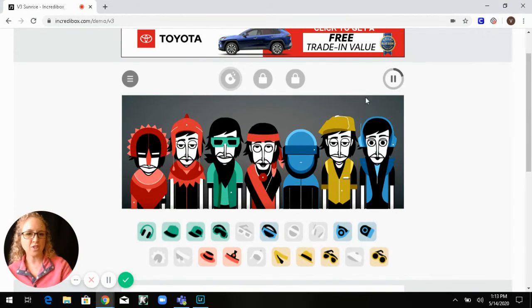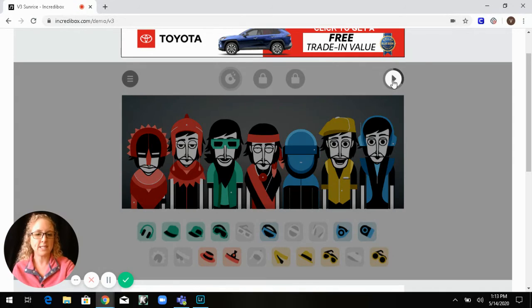So for all of this, just have fun with it. There are a few examples. You can go through with all of these different particular pieces down below, their accessories, whether it's a hat or whatever else. And you can also drag and just pull them off. So Incredibox is a great tool to kind of get you listening and having fun, maybe have a dance party afterwards with whatever you create.